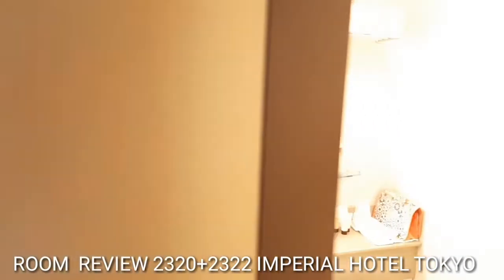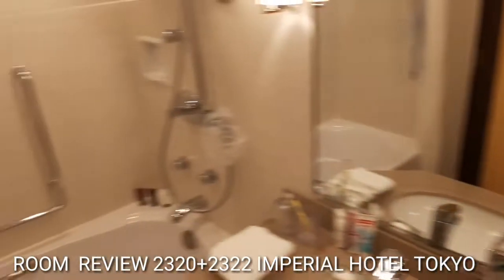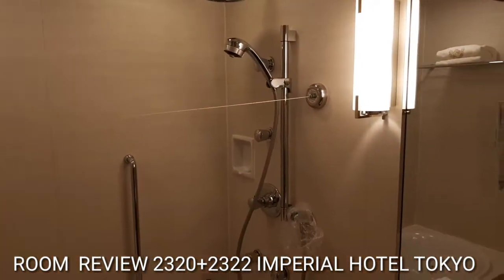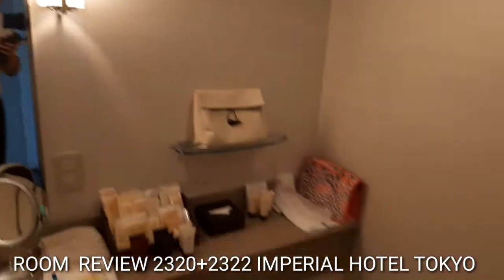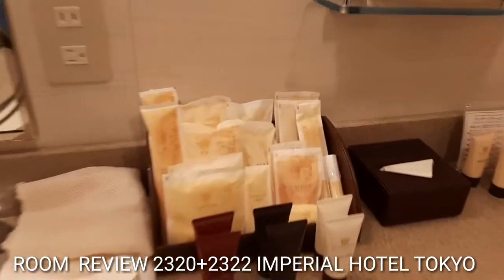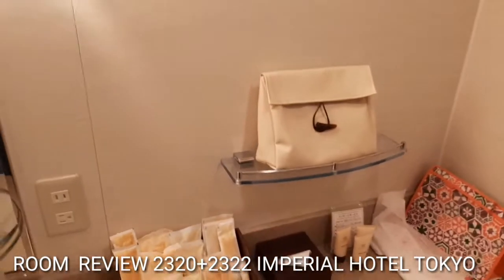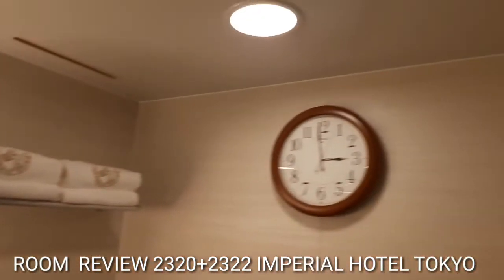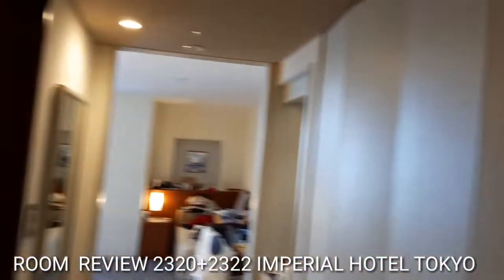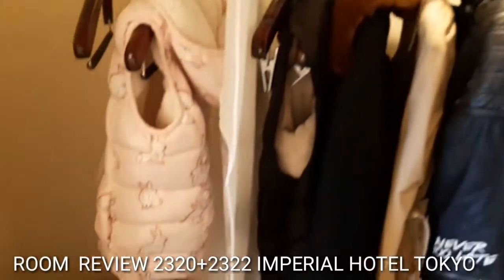This room, 2322, there's no separate toilet and bathroom, so you have to share the bath and also the restroom. This is the dryer. Also closet and safety deposit box.